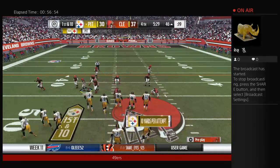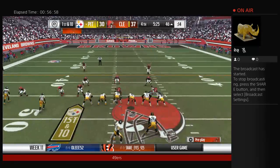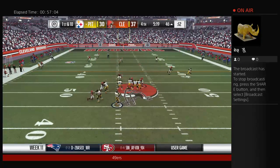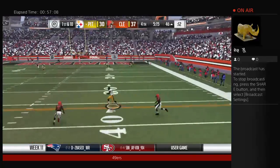A good grab there by the former Central Michigan man, Antonio Brown. And he ate up some real estate on the catch, too, didn't he? I think the most impressive part of it, though, if there's a chance for him to get the football, even though he was covered well, he somehow finds a way to get it.